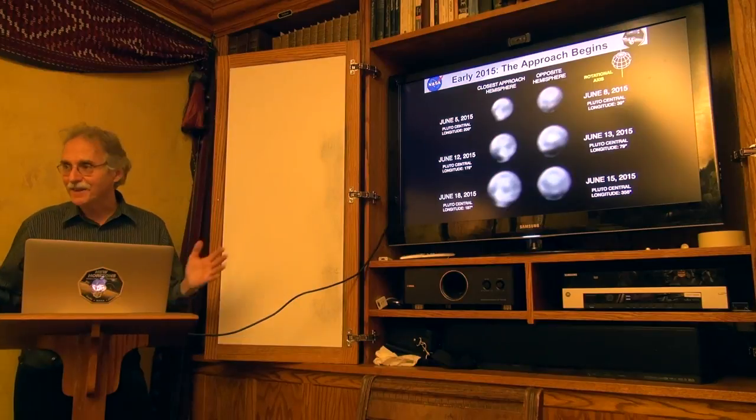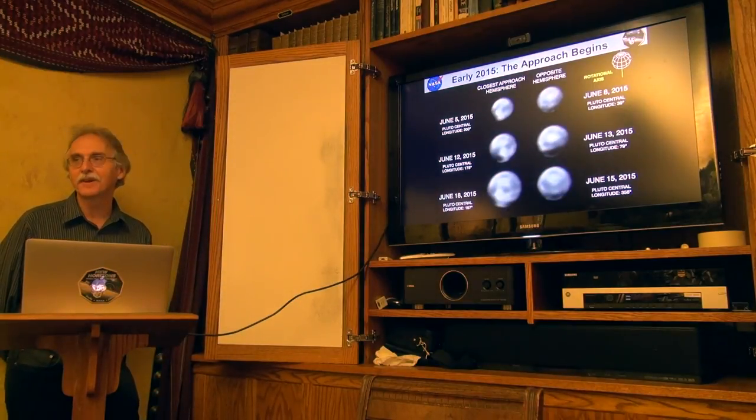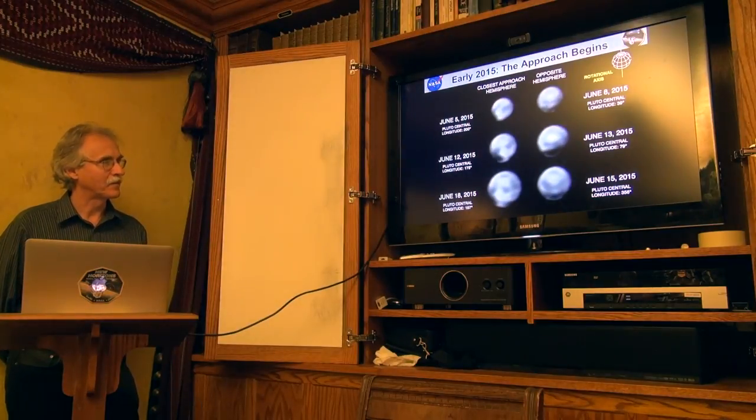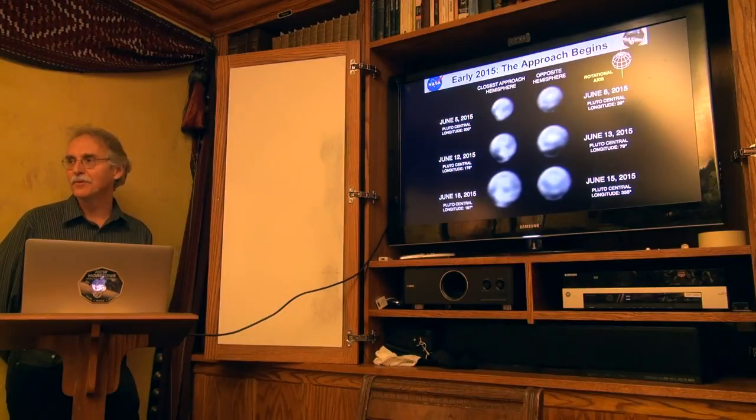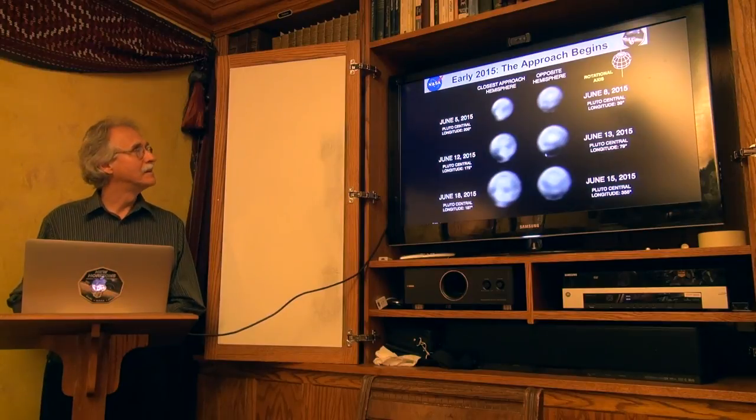And then finally, after all that, in early 2015, we started getting pictures from the spacecraft, and they started showing more detail than we'd seen from the Earth. So it was really exciting every week to see more and more detail on Pluto and see features emerging.